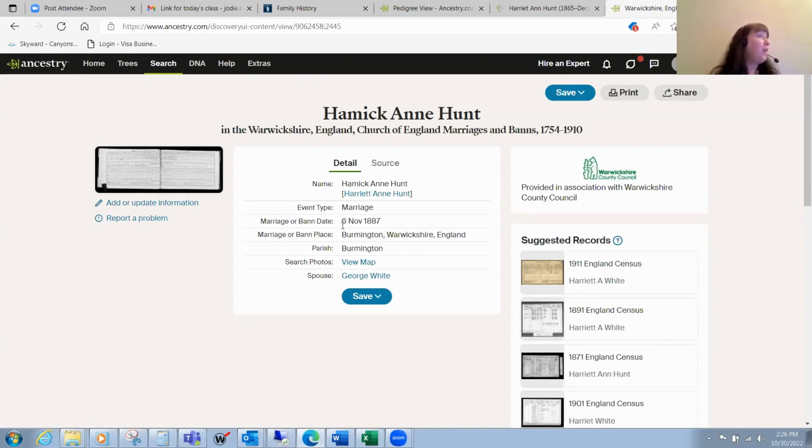Those things are, let me get over to my notes here. First of all, is it the right father? We remember that Harriet's father's name is George. Now she marries a guy named George, which could get really confusing. But on this index page, it doesn't show the dad. So we're going to have to look at the image. Can you click the image over there on the left-hand side?